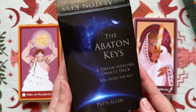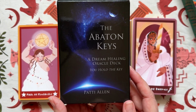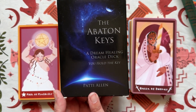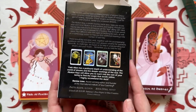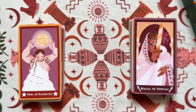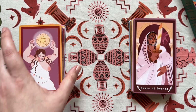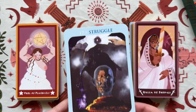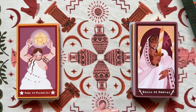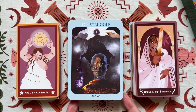So the first one on the list is the Abaton Keys. I've talked a lot about this recently, but in case you're not sure, pretty sure the website to obtain this deck is pattyalan.ca or .com. It is a Greek oracle, which is why I thought maybe it would work for the Ancient Greek Tarot, but I am not sure. So the backs are not great, but that's okay. Let's see what ends up happening here.